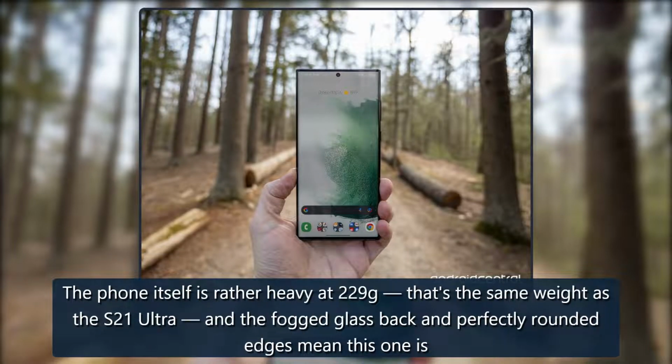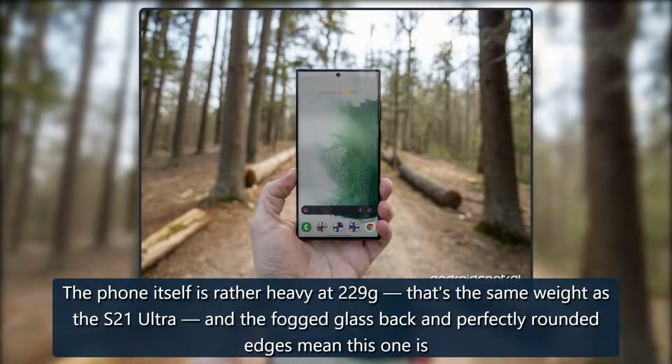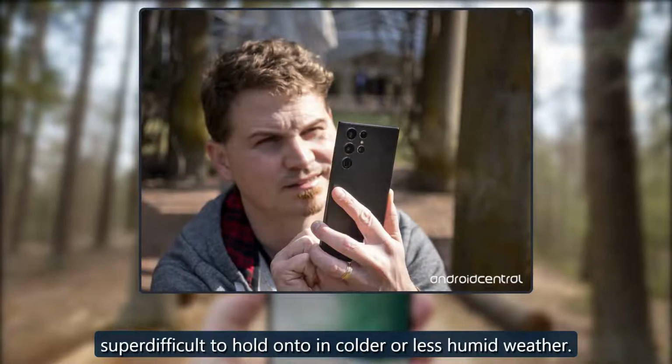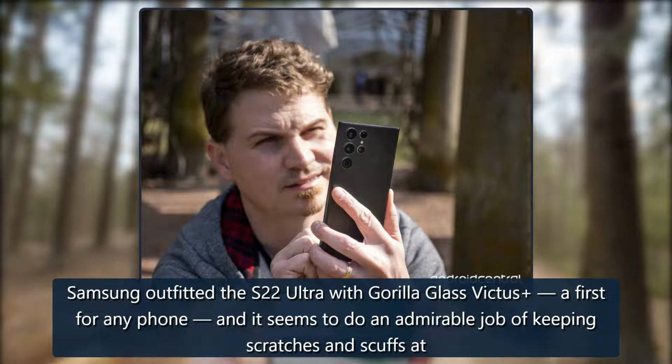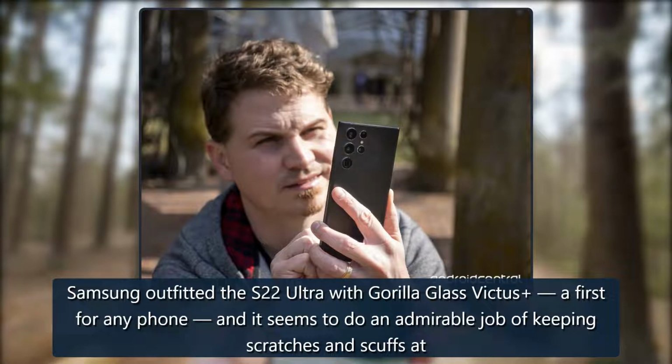The phone itself is rather heavy at 229 grams, the same weight as the S21 Ultra, and the frosted glass back and perfectly rounded edges mean this one is super difficult to hold onto in colder or less humid weather. Samsung outfitted the S22 Ultra with Gorilla Glass Victus, a first for any phone, and it seems to do an admirable job of keeping scratches and scuffs at bay.